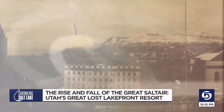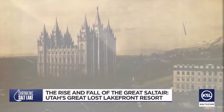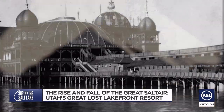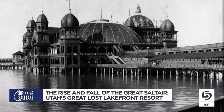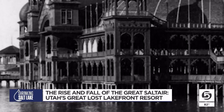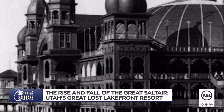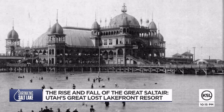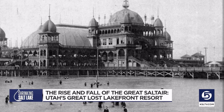No, not the Salt Lake Temple, finished in 1893. That same year, leadership for the Church of Jesus Christ of Latter-day Saints were excited about something less spiritual in nature. But for some, seeing the Great Salt Air for the first time must have been a religious experience. But this was grand. This was massive architecture. And it was meant to be imposing. It was meant to be this worldwide feature.